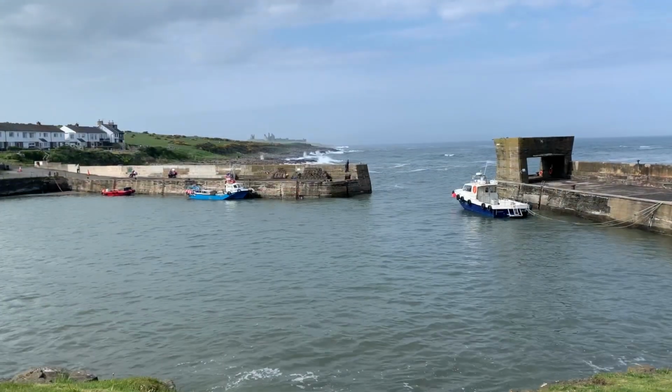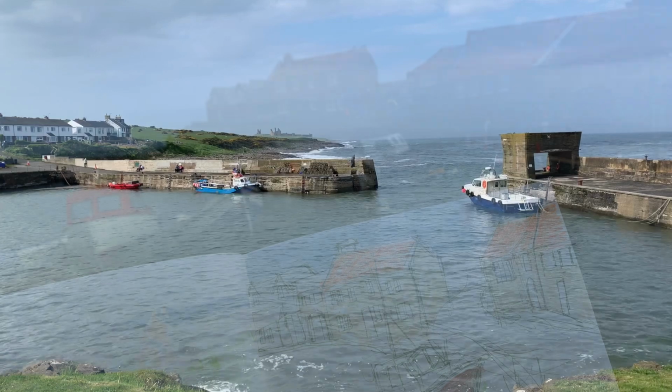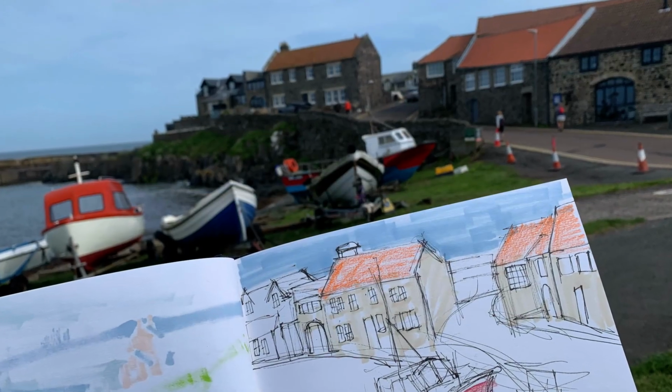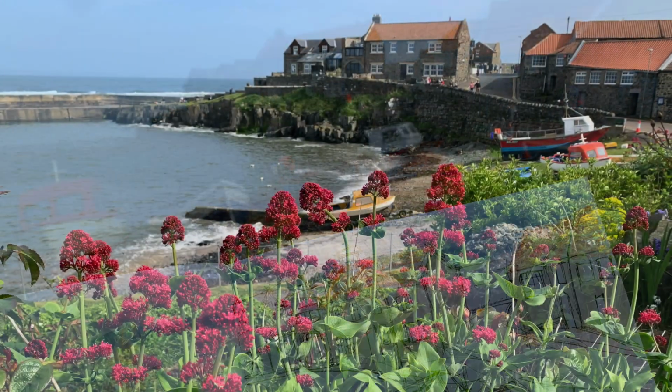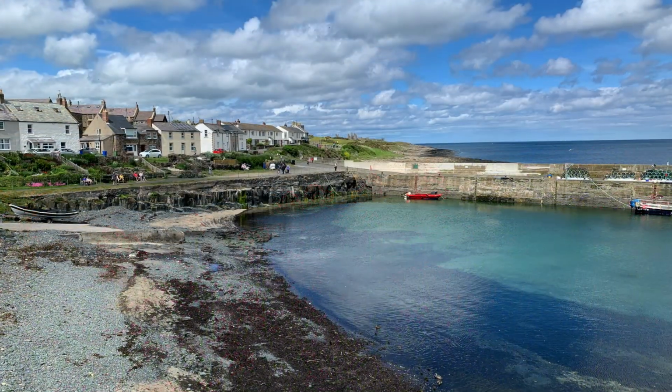Craster centres around a quaint fishing harbour which is surrounded by an array of charming stone-built cottages. Panoramic views of the North Sea and the coastal path north show the ruins of Dunstanburgh Castle standing proud in the distance, but that's a walk for another day.